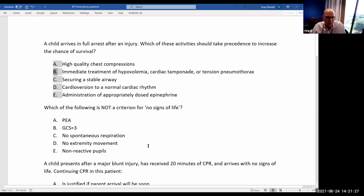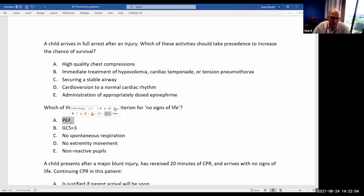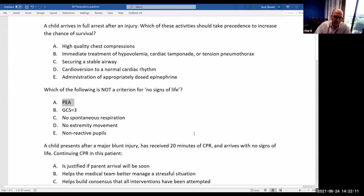Second question, which of the following is not a criterion for signs of life? PEA, a GCS of 3, no spontaneous respiration, no extremity activity, or non-reactive pupils. Which one is not a criterion for no signs of life? It's a kind of a double negative, but which one would be a criterion for signs of life? And the answer, of course, is PEA. So if you have electrical activity of the heart, that's a sign of life, and that should be a contributor to your decision about whether to continue with resuscitation and, in the right context, whether to proceed with an ED thoracotomy.